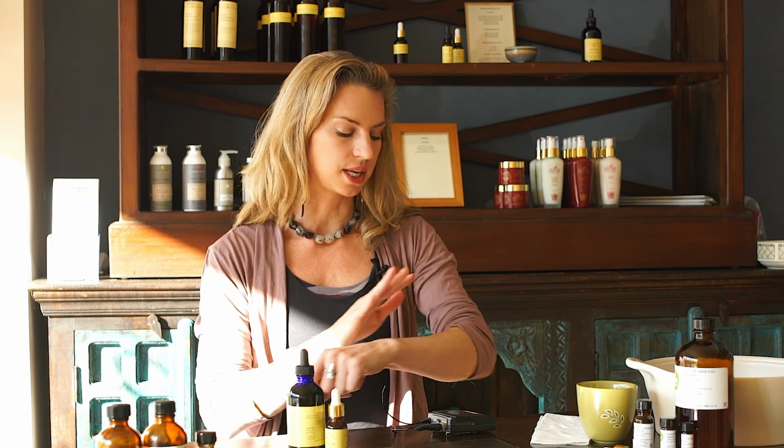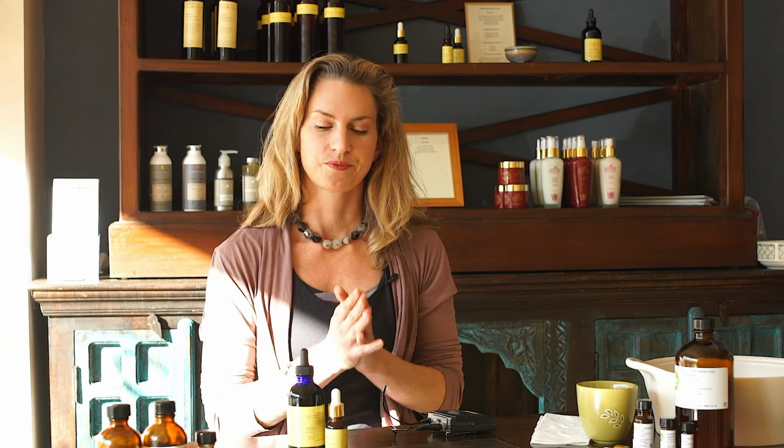Why not? They're high in antioxidant capacity. It's almost like eating a food. The skin is the largest organ on the body. What we put on it, it consumes. It goes straight into your blood and your lymphatic system.